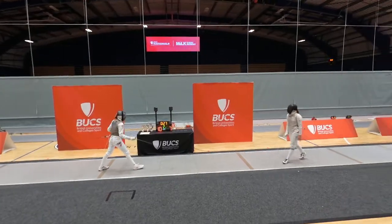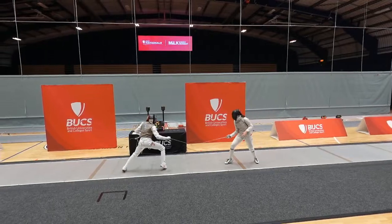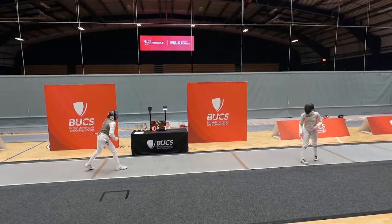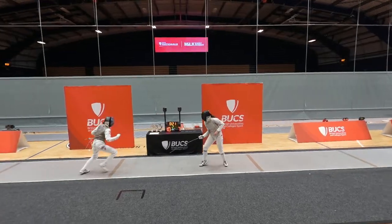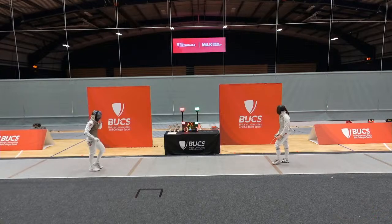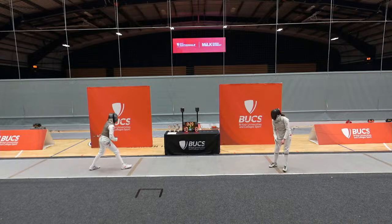That's the counterattack I would expect to see more from Anastasia. Very good at this. Oh, nice parry post, but just off target. Parry post. Again, very good defense from Anastasia.